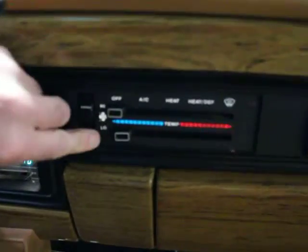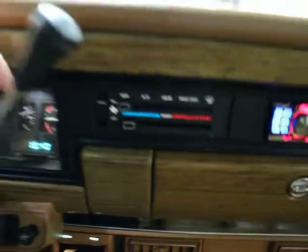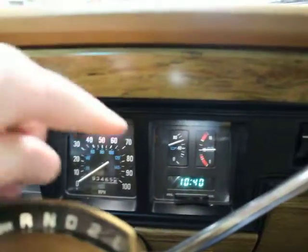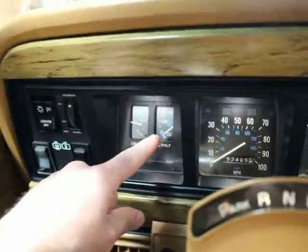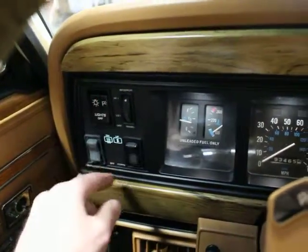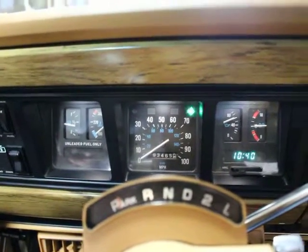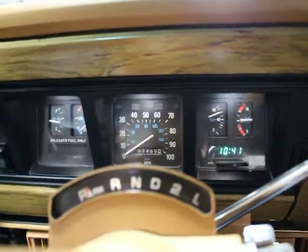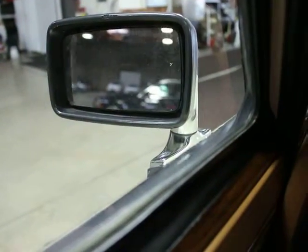So the fans all work. So you can hear that. AC works. The amp meter works. Your oil pressure works. Your temperature works. Your gas gauge works. Your lights are on. So left turn signal, right turn signal, hazards work. I can't believe this, but the power mirrors work. So that's the driver's side, and then the passenger side.